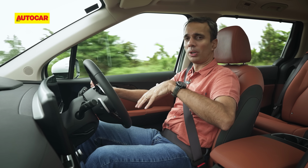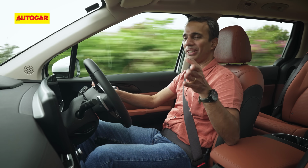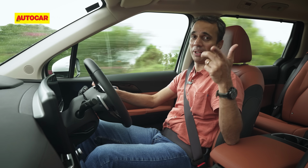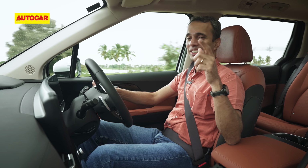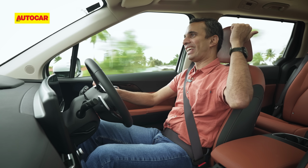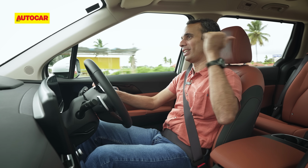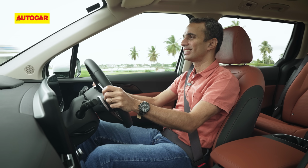Now that's on the front row, of course, the comfort, but the Carnival, this one is really all about that second row, right? And we have the third row too. So let's switch to the back, and like I said, this is a whole lot of car, so we've got a whole lot of people. So I've got Gavin and Saumil who've been sitting quietly there at the back. They are going to give you a report from the second and third row.